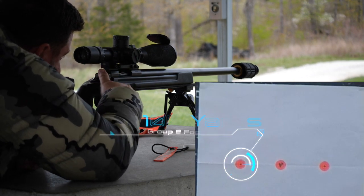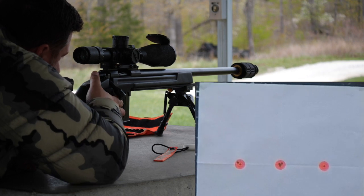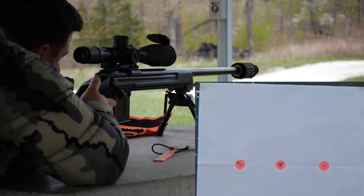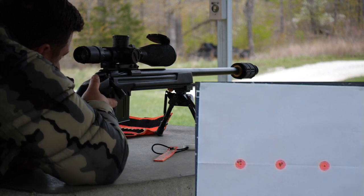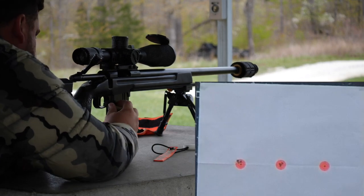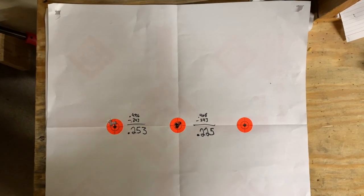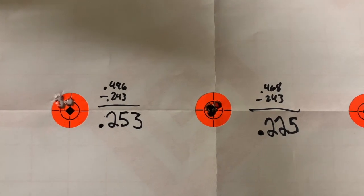Now, let's transition to the left orange dot and shoot 3 more. Holy cow. .253 and .225 respectively with leftover ammunition. That is absolutely hammering. That's extreme accuracy.